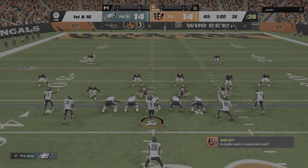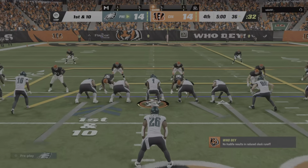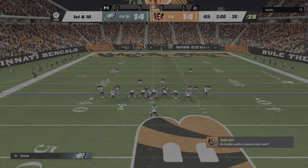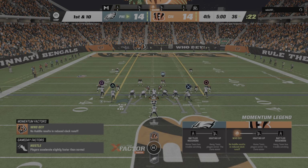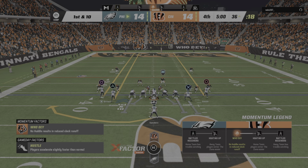Come on, come on. Hey. Go, Lee, go. Come on, 18. 18 under, 18 under. 19 tight, 19 tight.